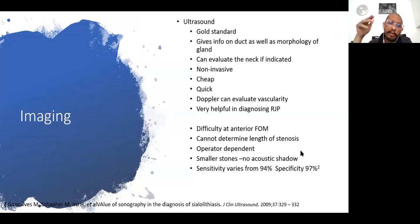There's especially difficulty in the anterior floor of mouth, where you can get a shadow effect from the mandible. If there is a stenosis or a ductal scar, it's very difficult to determine the length of the stenosis. As we all know, it is quite operator dependent.